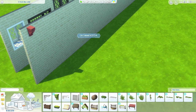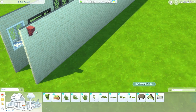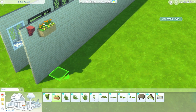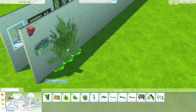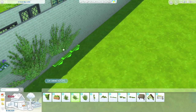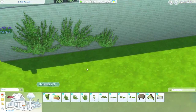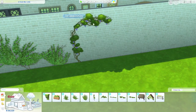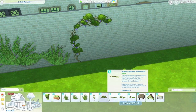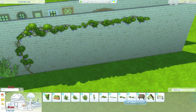So I put the filter back on of cottage living, and we got this, and we got this planter box. Now this planter box I absolutely adore. Look at it, it's just so cute. It's got daisies in there, and then we've got these vines, which are really nice. So we've got some new vines, and then we've got these other ones which are really, really pretty, and they've got berries growing on them, so you can put these in lots of different shapes around the trim of your house or whatever. But yeah, they're really pretty.